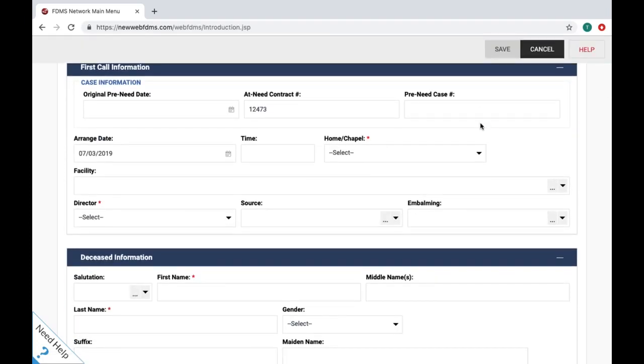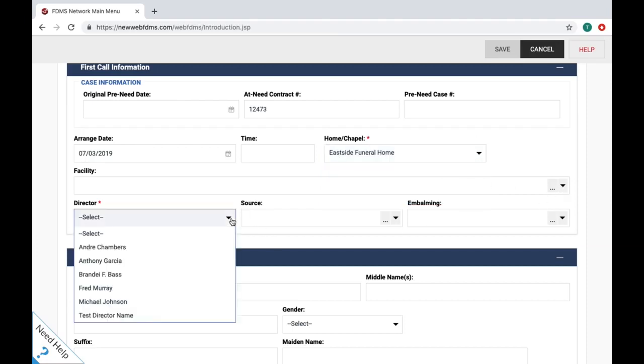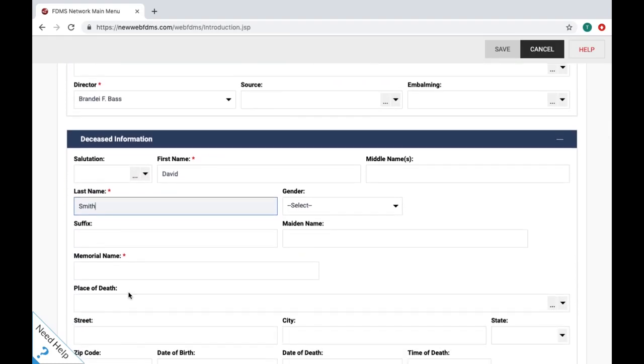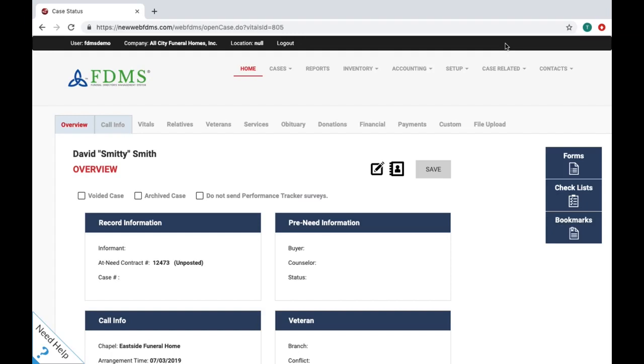The name of the funeral home, in the drop-down, the name of the funeral director also in the drop-down, the first and last name of the deceased, and whatever name goes on their memorial, which could include a nickname. I hit save, and it has created the case.